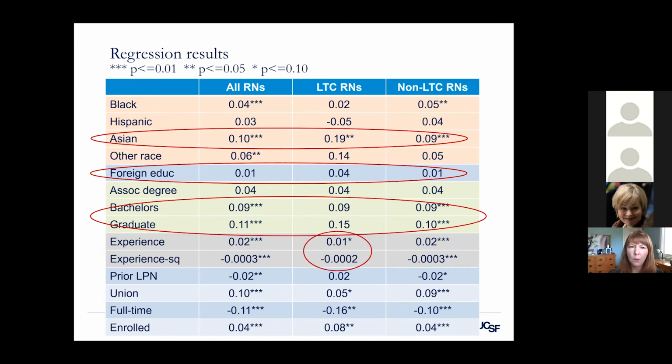Experience also in long-term care has really not much of an effect on your earnings compared to other settings. Previously working as an LPN is associated with lower earnings, except again, that does not hold up in the long-term care setting. And unionization has a relatively small and arguably not statistically significant effect within the long-term care setting, but it has an important significant effect in non-long-term care.